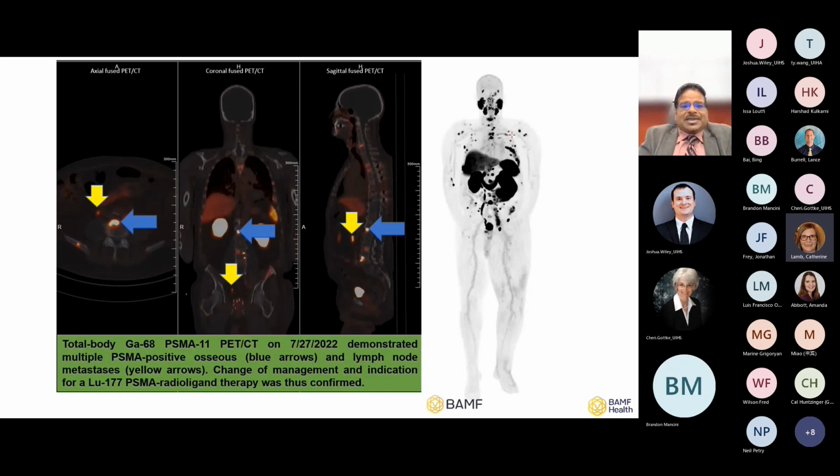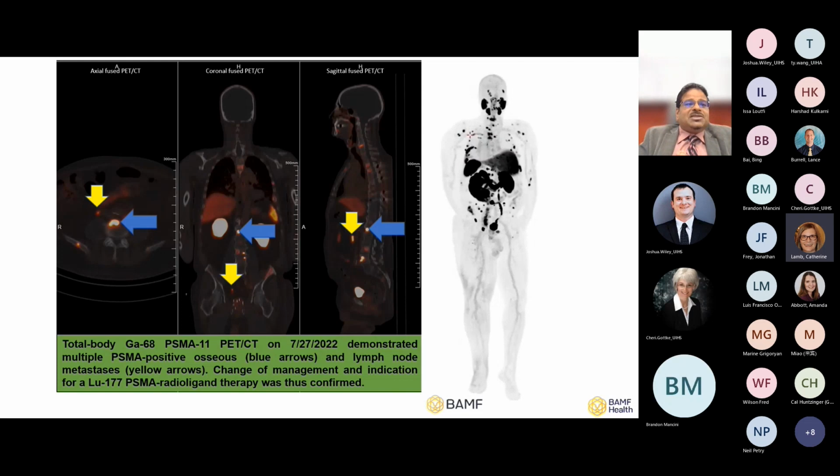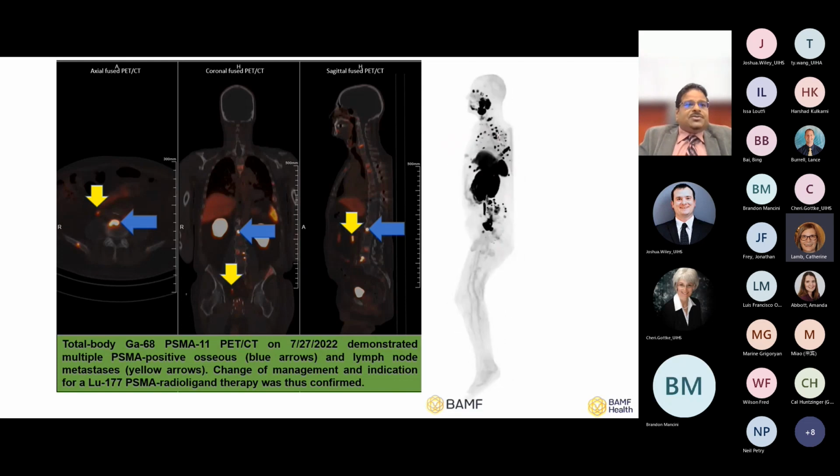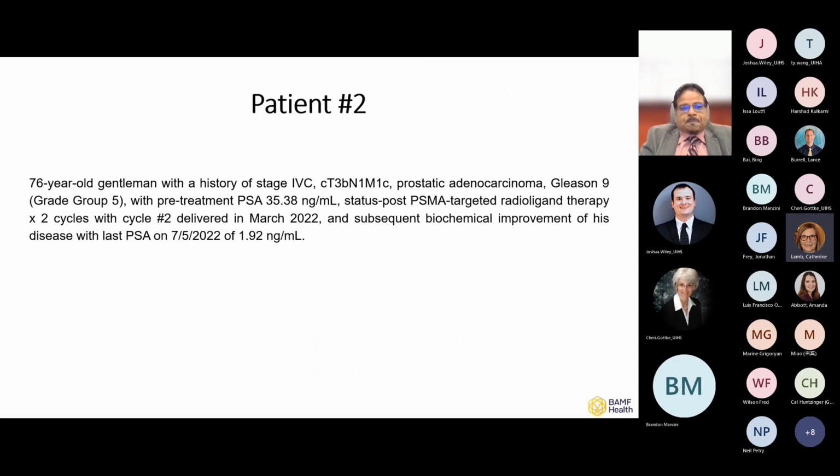So these were his scans, which showed multiple PSMA positive osseous metastases, with very high PSMA expression in the lesions, because of which the change of management and indication for a lutetium PSMA radioligand therapy was thus confirmed.